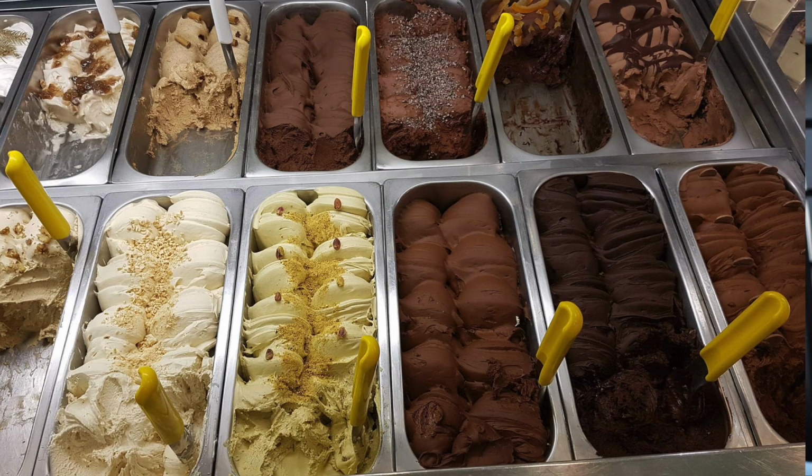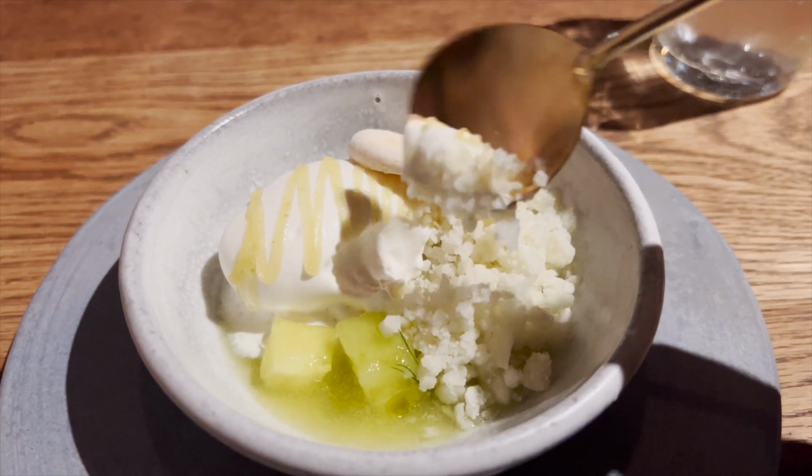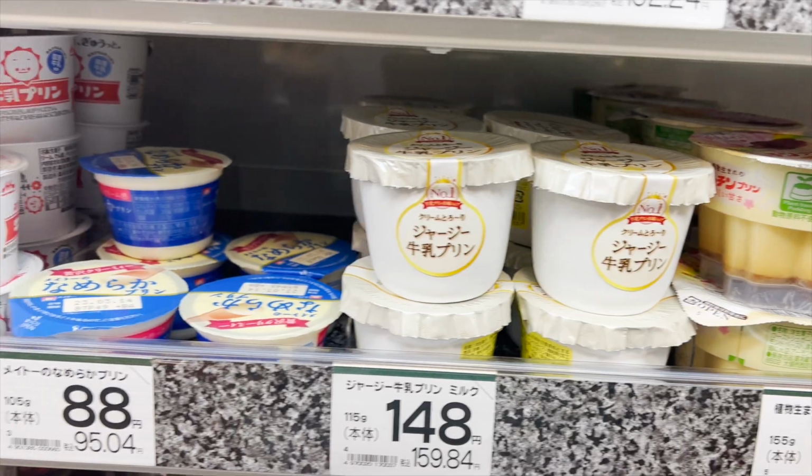Ice cream, gelato in the cup. This is the real GOAT here because you can find this basically anywhere. Fancy restaurants usually have some kind of nice sherbet for you to eat. Custard. I never really ate custard that much before I moved here, but now I eat it because it's pretty convenient. You can find it pretty much at any grocery store or convenience store.